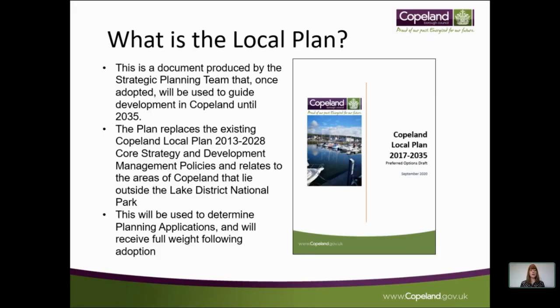Okay, so the local plan is a document which is produced by the strategic planning team. And once this is adopted, it will be used to guide all development in Copeland until 2035. The main purpose of this is to help us to determine planning applications, and it will have full weight following adoption. The plan is going to replace the existing Copeland local plan 2013 to 2028. And this relates to all of the areas of Copeland that lie outside of the Lake District National Park.